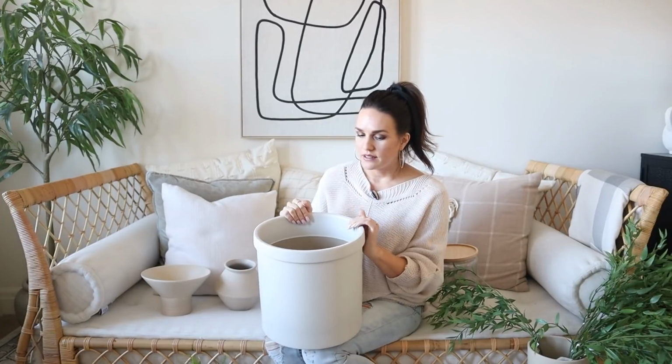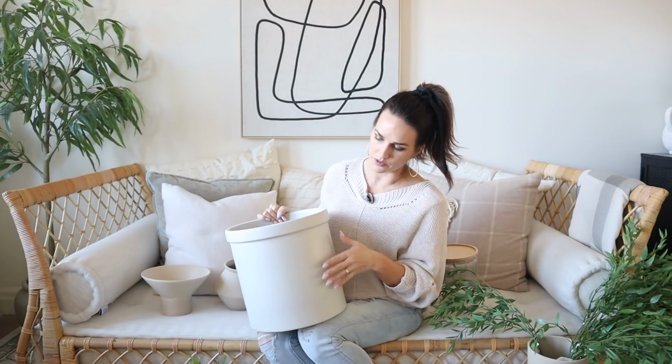And this is a really cute planter. This one is from the Hearth and Hand collection at Target, and it is really pretty. It looks like those vintage crocks. Like my mother-in-law has some of her plants in the real authentic crocks, and I love them. So this is kind of like a remake of it, but the quality on it is really good.